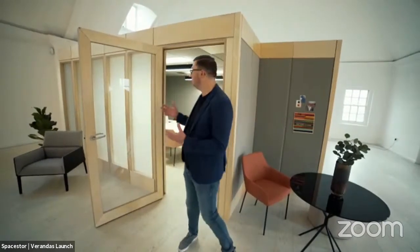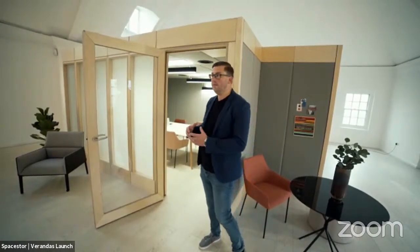So for example, this room behind me is a 6-person meeting room at the moment. We could actually collapse that and reconfigure that in the future into maybe a number of individual 1 or 2-person booths, or perhaps add to it and make it a larger 12-person room. Or perhaps we could divide it and make it into 2 medium-sized meeting rooms. So by its nature, Verandas is sustainable by design.